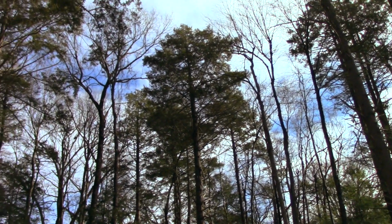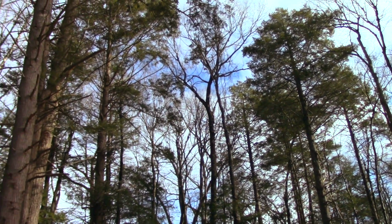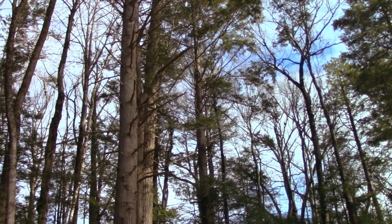So where do you look for an owl? Well, the best place, of course, is at the top of a tree, near the trunk. And they like to be in a place that's a little bit like this one. Tall trees and a nice open area. A meadow is really good. So trees surrounding an opening is the way to go.